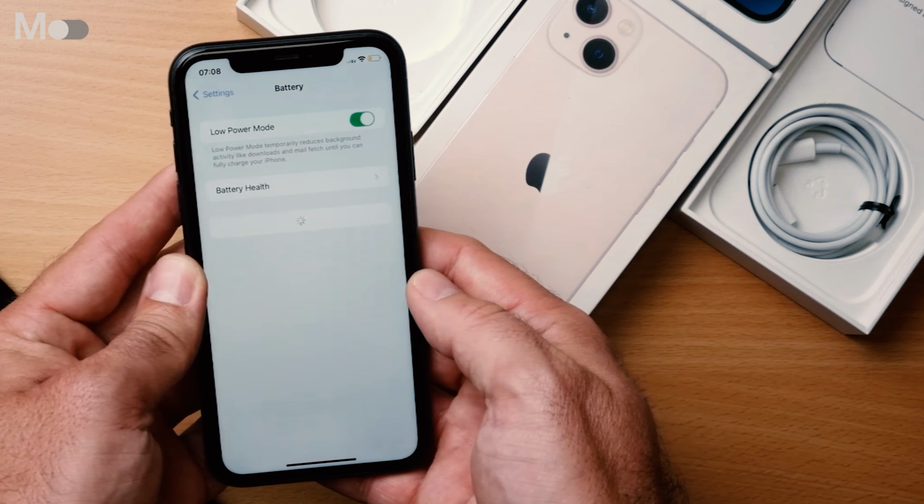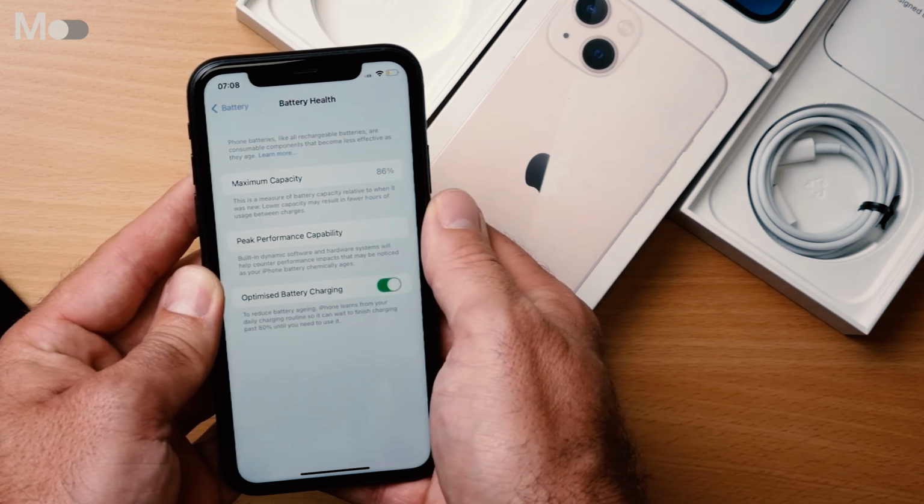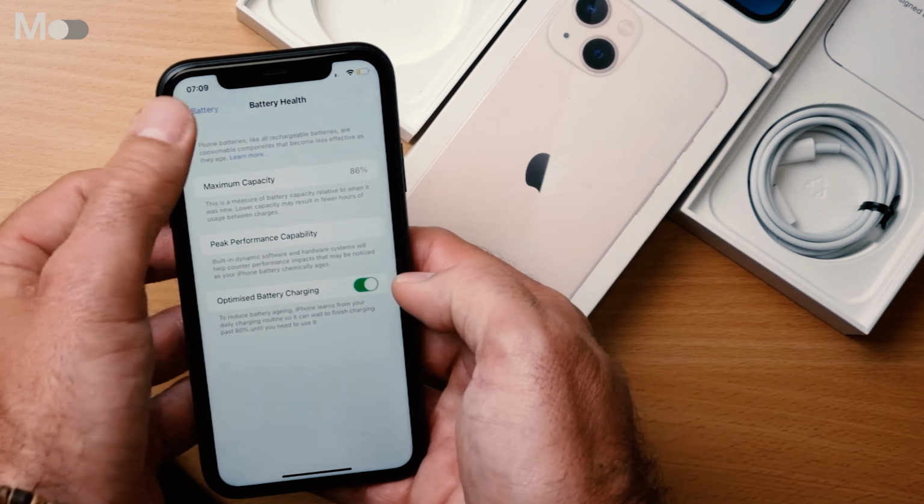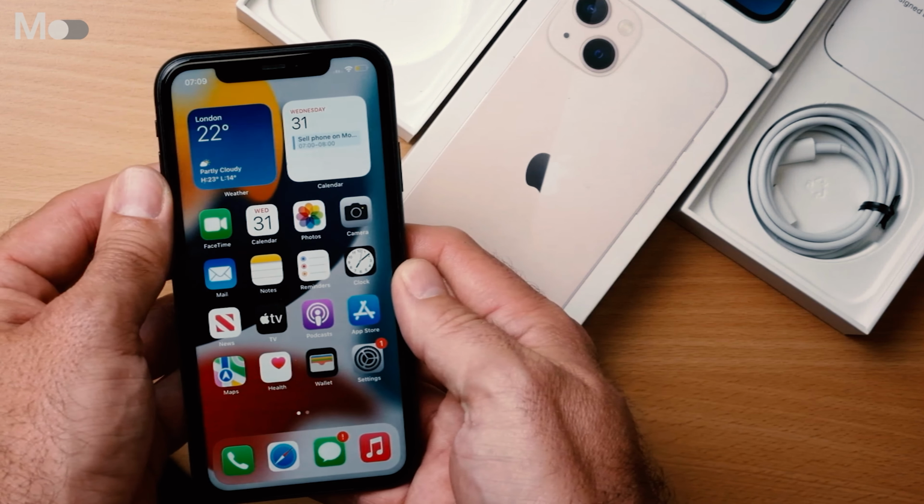Just like any phone, the battery will degrade over time. You can monitor this on the iPhone by opening up the settings app and then choosing battery and battery health. Most refurbished phones still have plenty of life left.